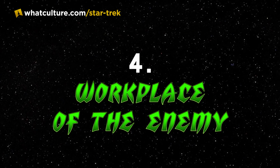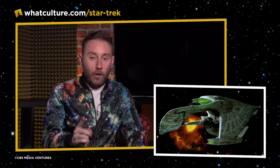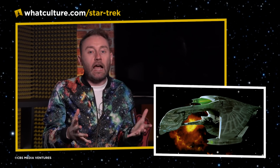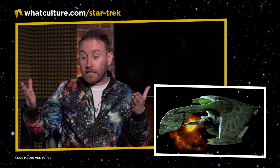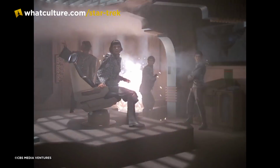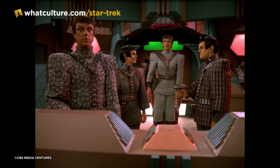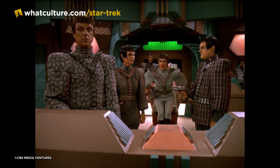Number 4, workplace of the enemy. Now, along with the Bird of Prey and the Vulture-class attack cruiser, the Warbird is one of the most frequently occurring alien ships on Star Trek, but unlike those two, it did not have an existing set that had been used for the original series or some of the movies. There was no stock Romulan set for any of their ships at Paramount. The episodes Contagion, Face of the Enemy, and Deep Space Nine's The Dyer's Cast are the only episodes to feature scenes on a Romulan Warbird's bridge, and each episode featured newly constructed or redressed sets for the occasion.